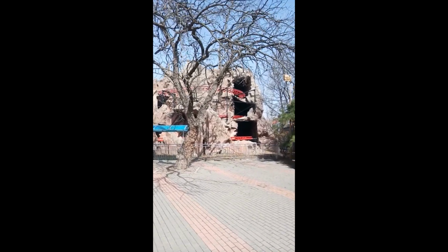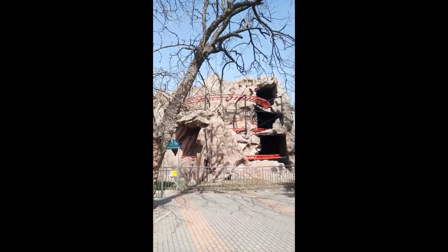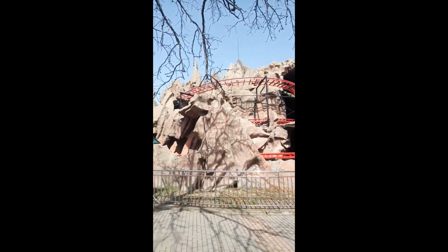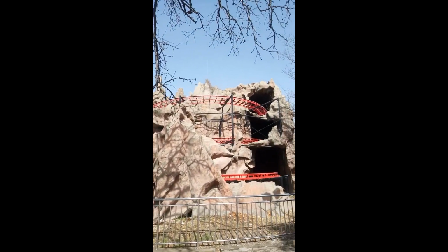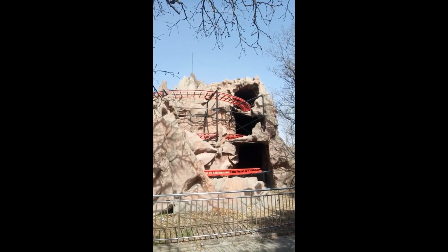Here is Sun Park's mine train coaster. It goes to a fake mountain. It's basically a giant wacky worm with an extra layer, but yeah, it should be coming around the, here it comes.